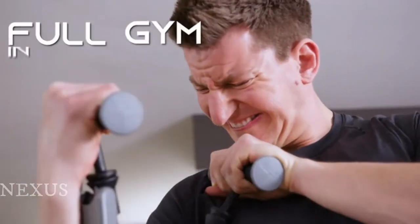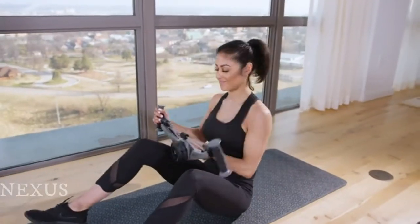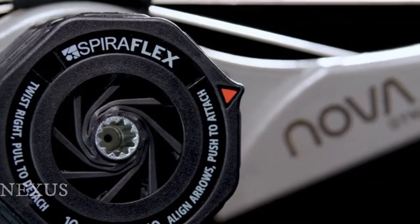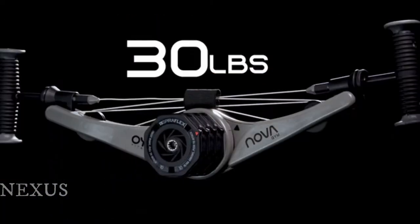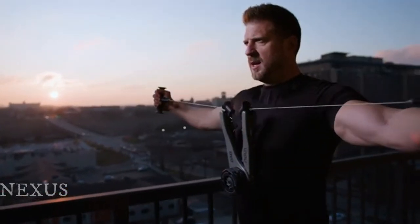Nova is a full gym in your hands that enables you to work out where you are right now and enjoy the same benefits as weights without the weight. Powered by our patented Spireflex technology with 10, 20, 30, up to 40 pounds of smooth Spireflex resistance that feels like plate-loaded equipment at the gym.